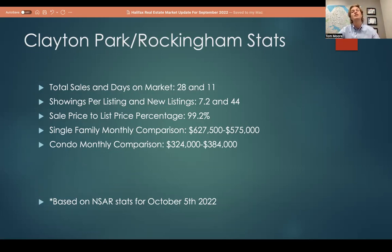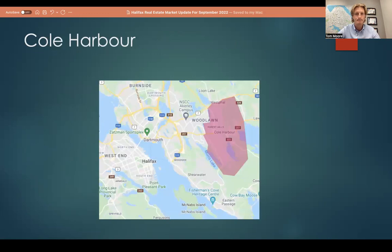Single family monthly comparison, 627,500 versus 575,000. I really like this area. Clayton Park and Rockingham, they got some great homes, probably 15-minute drive to downtown Halifax, right along the Bedford highway there. Condo monthly comparison, 324,000 and 84,000. Condos, you got a variety. You can have like the boxes in the skies, I like to call them, or kind of the townhomes. Townhomes are a little harder to come by.